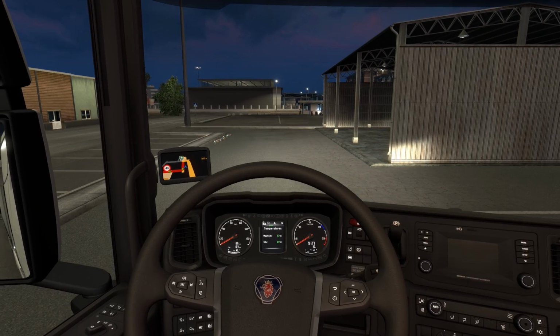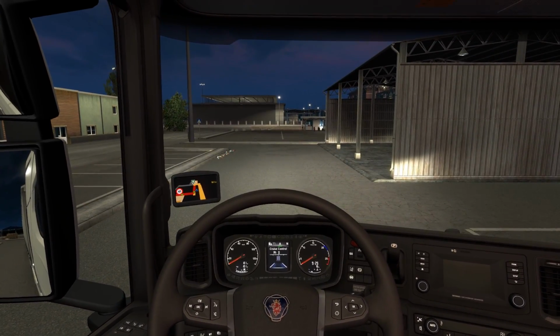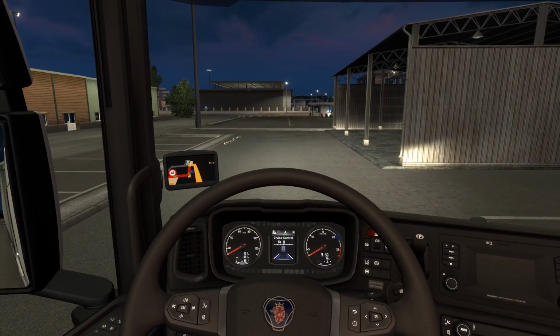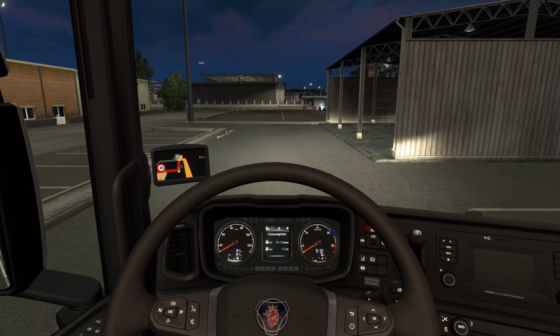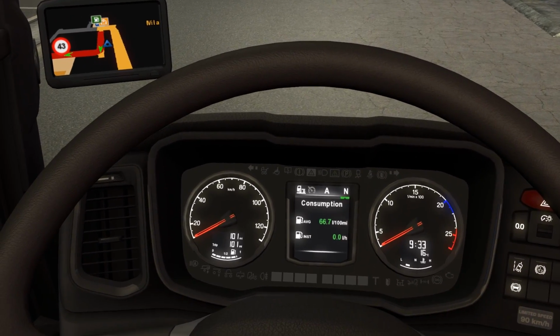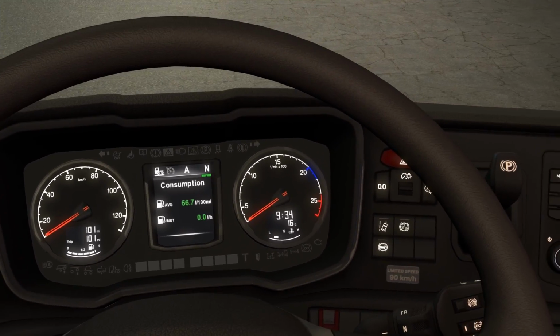I'll show you what you mean. Obviously you got your temperatures. Cruise control is much easier to read from a distance, so if you got a lower spec PC, that would be really useful. Your range is much easier to read. You got your consumption, that'll go down quite a lot, as you'll see, but you've still got all your trip readouts over there, and then you got all the time over there.